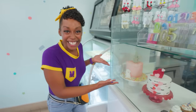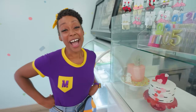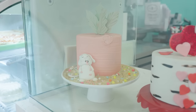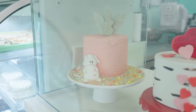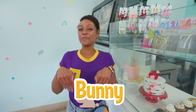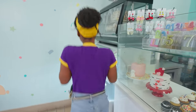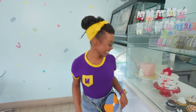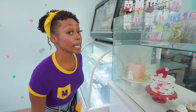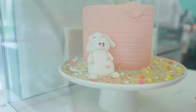Yum, look at these cakes. Oh, I really like how they're decorated. Look, do you know what kind of animal that is? That's right, it's a bunny rabbit. Let's pretend to be bunny rabbits. Hop, hop, hop, hop. Whoa, it looks like maybe they had a little bit too much carrot cake.